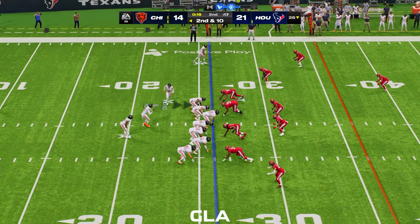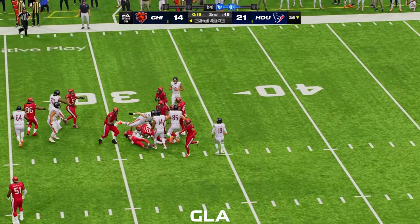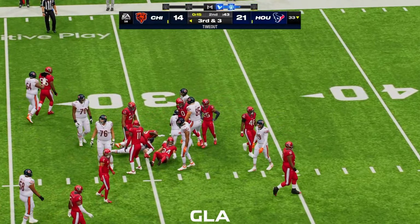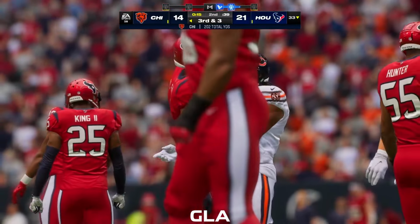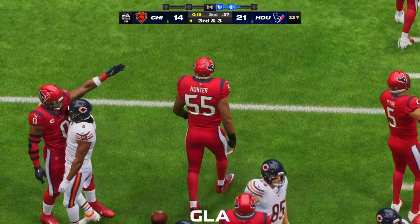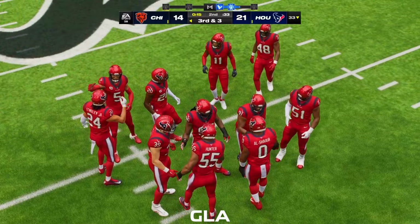Slot man moves right. Not wanting to take a chance this time, they'll keep it on the ground. And he'll push forward here for a good little run as the clock continues to run. Now the Bears going to use the second of their timeouts as it'll come with 15 seconds to play in the first half.